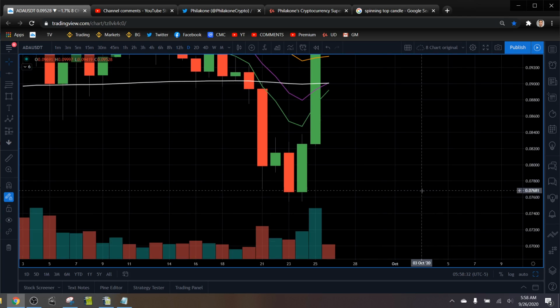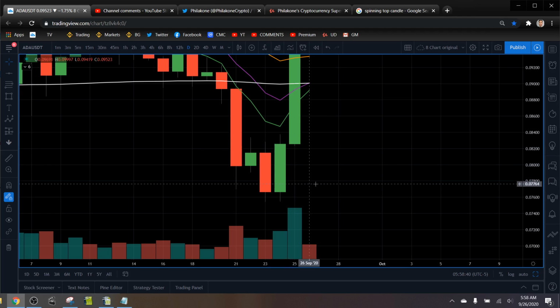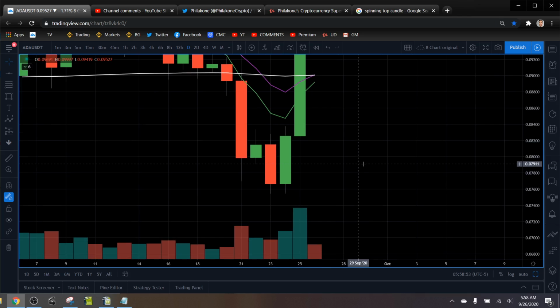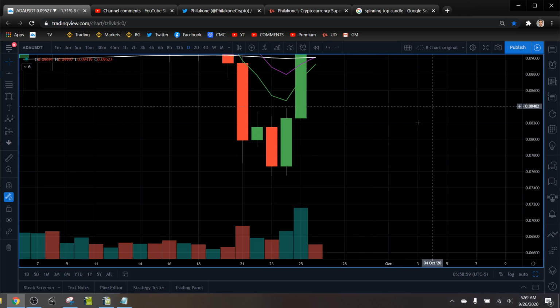This one here is a combination of many different types of candles. It's a bullishly spinning top by itself, and it's also an engulfing candle. So this is a bullishly spinning top, but more bearish because it's red. This is also a bullishly spinning top, but a very bullish one because it's green. That's two good reasons already to consider it bullish. And then after that, you see that it's an engulfing candle as well.